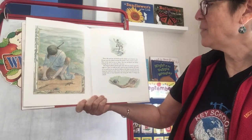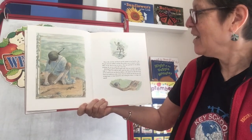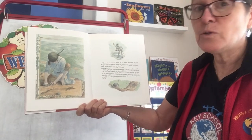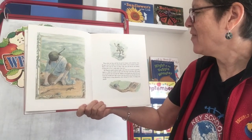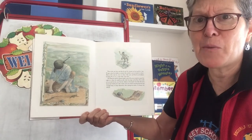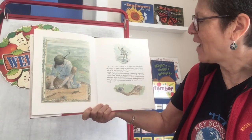Those who saw him said that he put his stew pot on his head for a hat. He gave away his clothes to anyone who needed a coat or trousers or shoes. Most of the time he wore no shoes. One man said that he saw Johnny breaking the ice in a creek with a bare foot. That would have been really cold. All along his path he planted apple seeds.